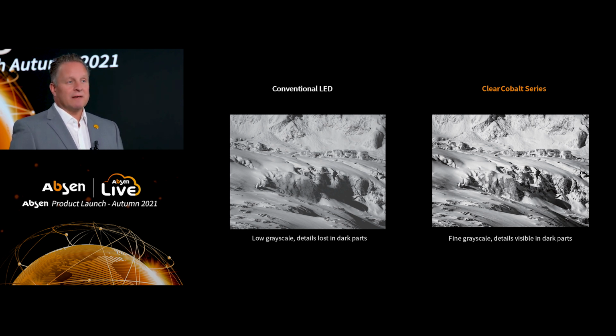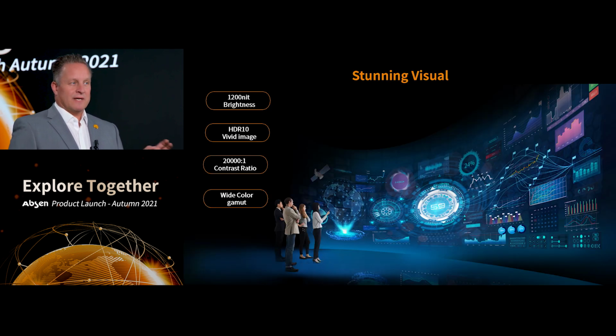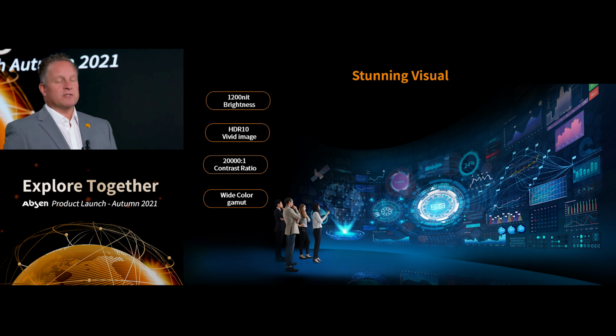So it's coming to the natural appearance of a picture like it should be. Together, I just would remind you, together with the high brightness. And that is what you see here. We can achieve 1200 nit with this product.